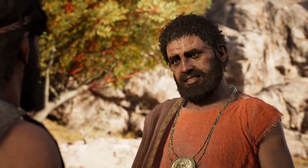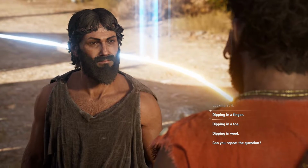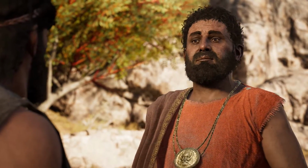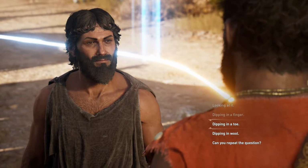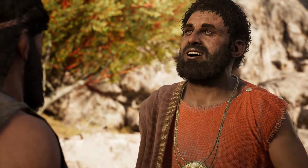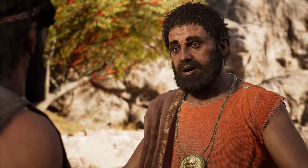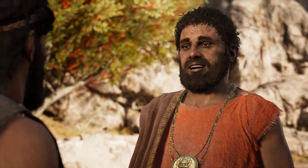No, looking at the dye was not enough. Try again. It would not have been a good idea to stick a finger into a stinking boiling mixture of mollusk secretions. Keep trying. No, unless they wanted burnt purple toes. Try another answer. Correct! Workers dip wool into the mixture to gauge the exact hue of the dye.